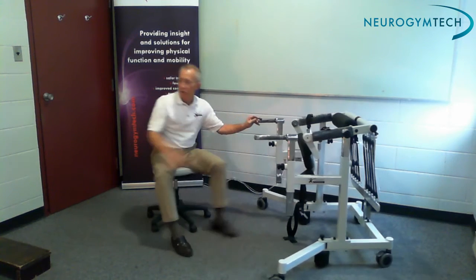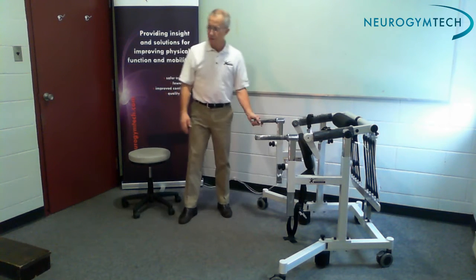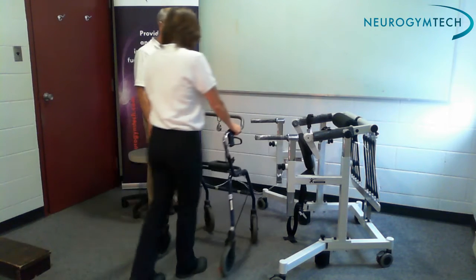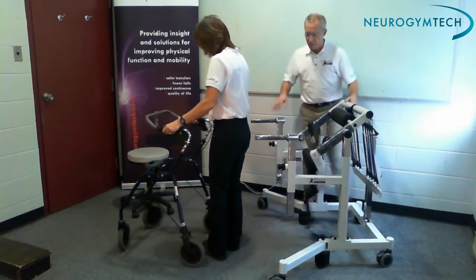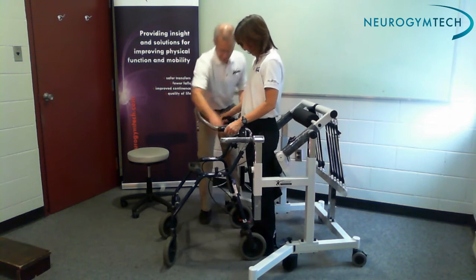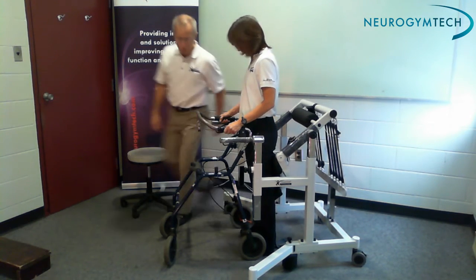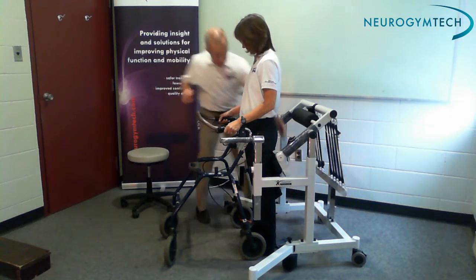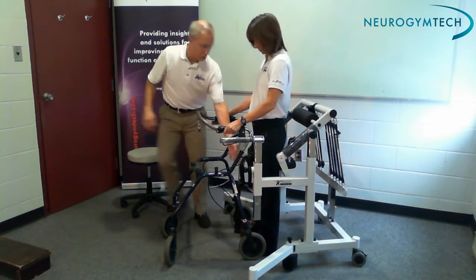Okay, so we're going to bring in a patient who will transfer in from a walker. And you'll see we always start with a seat very low. We're going to roll it up behind her, and then we're going to lock the walker. And we always lock the front wheels only, and you'll see why as I start to get through this. And it should be a one-person transfer, even for very large patients. So she's still in the walker.